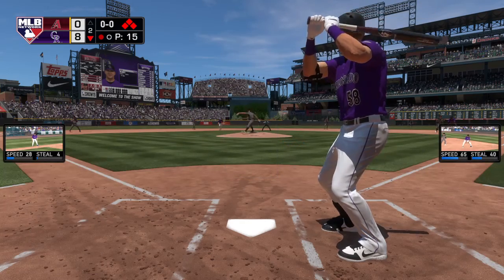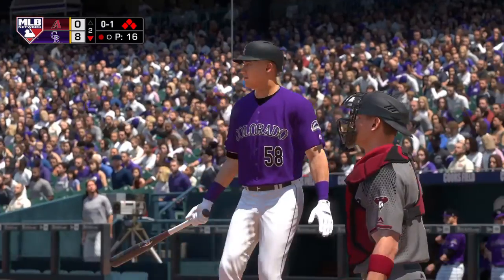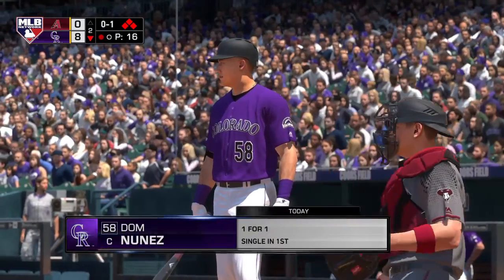In now, number 58. As he'll go after the first pitch and bounce it into foul territory. A base hit in his first trip.